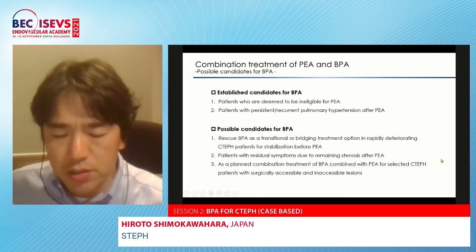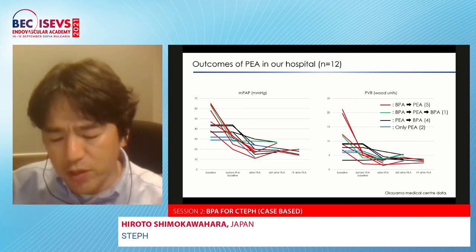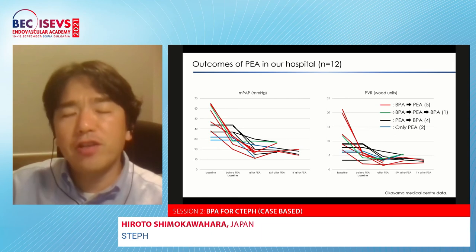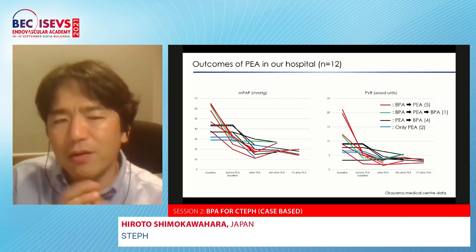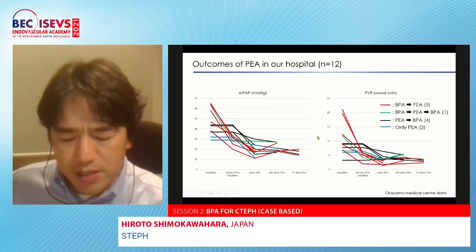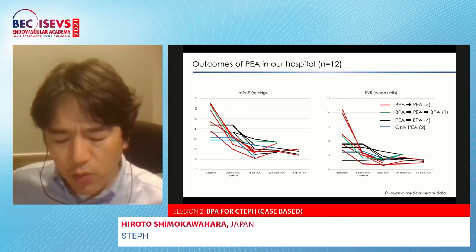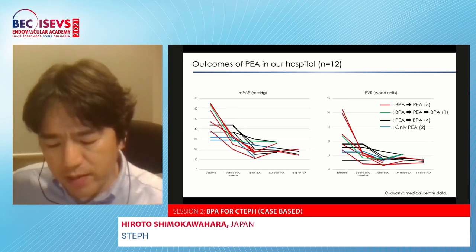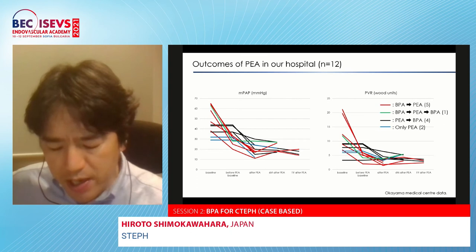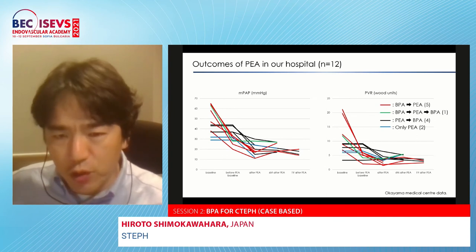and inaccessible lesions. In patients treated with PEA in our hospital, combination treatment with PEA and BPA is common rather than monotherapy of BPA. The number of patients treated with PEA in our hospital is very small, only 12 patients. But this slide shows the change of hemodynamics in patients with CTEPH after PEA in our hospital. The red line indicates the 5 patients who underwent BPA before PEA, and they received the PEA safely. The black line indicates the 4 patients who underwent BPA after PEA to treat the remaining lesions. The number of patients without combination treatment was only 2.